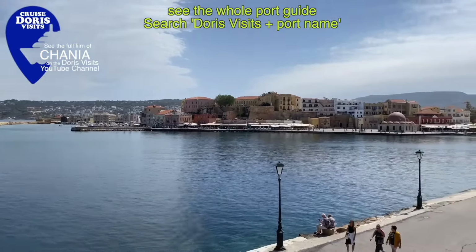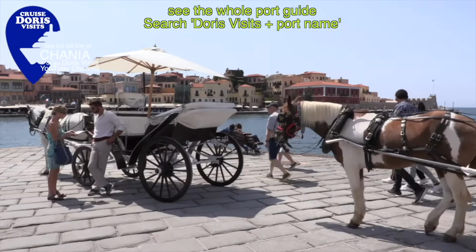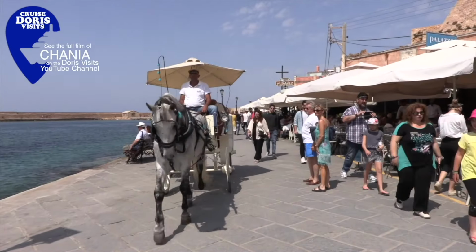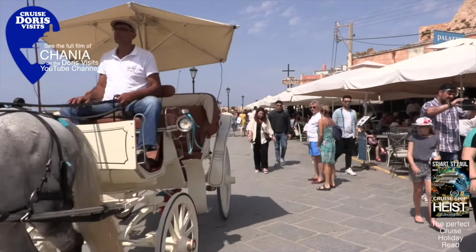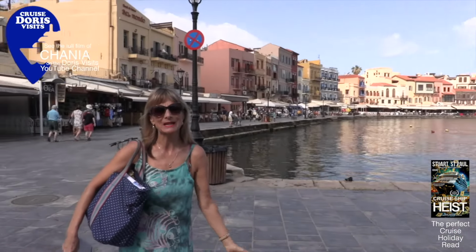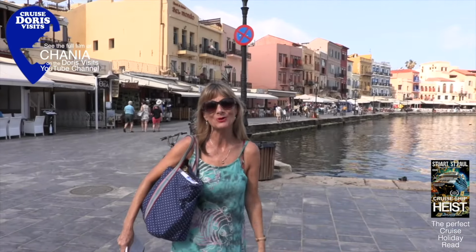Okay, the different areas. The blue line is around the old port. The Venetian harbour is a brilliant place to just sit, have a coffee and people watch.